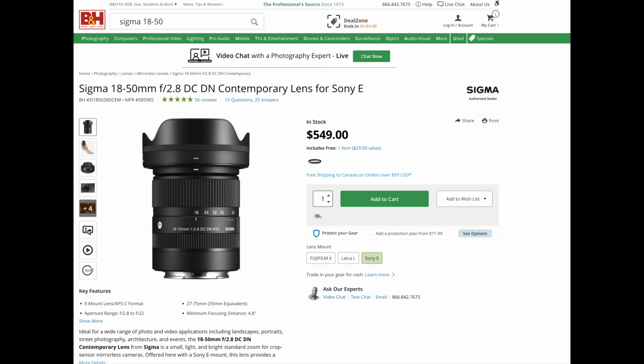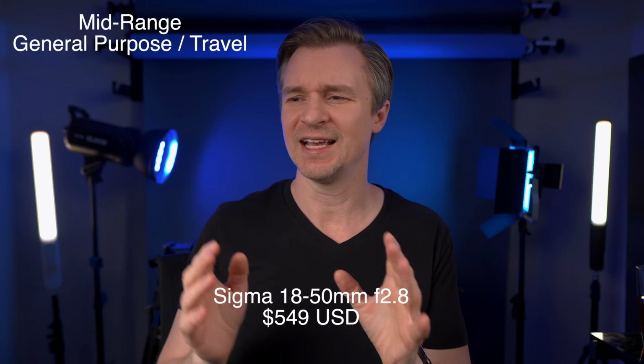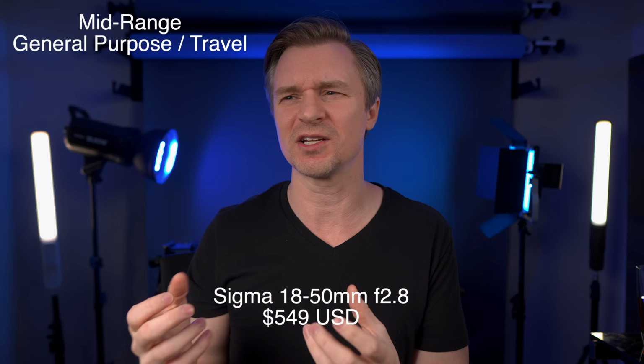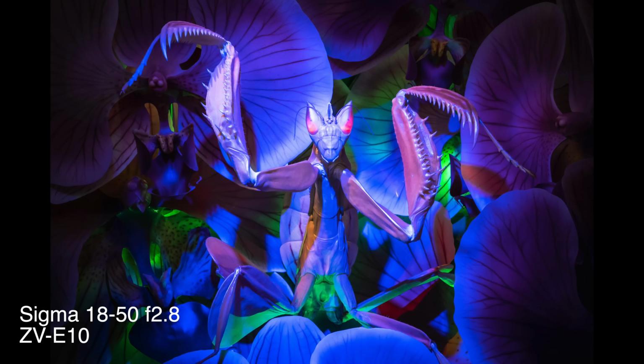And the perfect upgrade to the kit lens is the 18-50 2.8 from Sigma. My goodness, this is a wonderful lens. It's so sharp. It's so great. It's so cute and light, and I love it. It's one of my favorite looking lenses. It feels really great to hold it, but more importantly, it performs exceptionally well. It is just such a nice lens to shoot with.